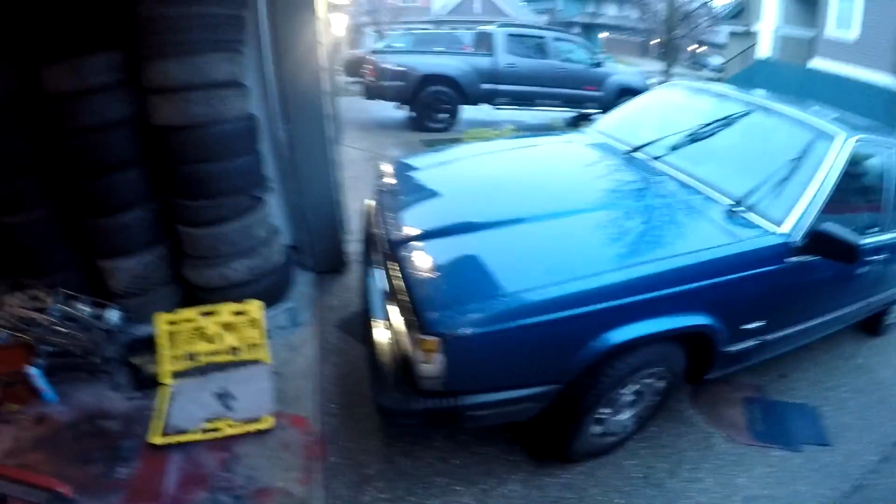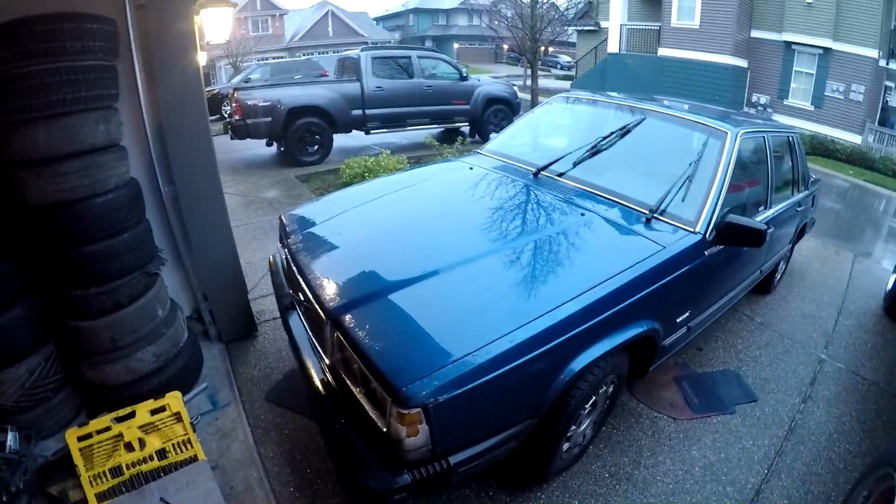This car's name is Geoffrey. It was actually an estate sale. So Geoffrey passed away. Rest in peace to Geoffrey. The estate manager had it up for sale for $500, and you know, it needs a bit of work and that kind of thing, like every old 740 does.